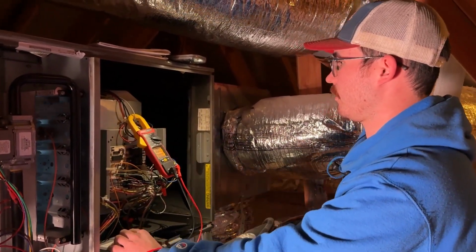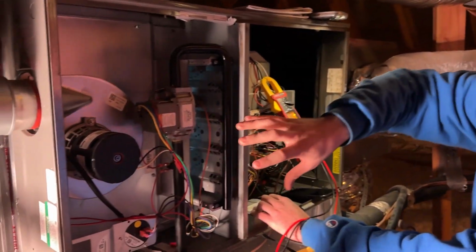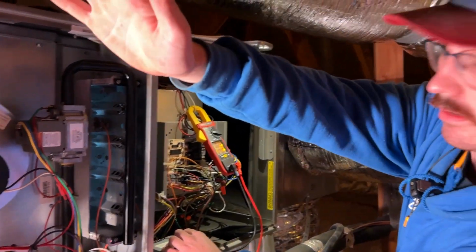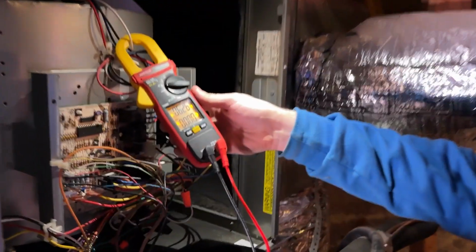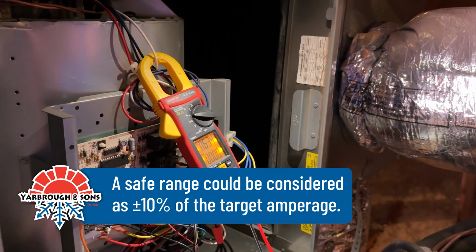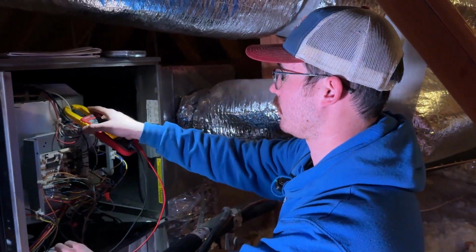And then I will also go over here and check once this blower kicks on, because it goes through a series of operations. You've got your inducer to vent out stuff, then your burner will ignite after it goes through all its safeties, and then the blower kicks on to push that heat through the rest of the system. We're pulling about 6.27 amps on this blower, which is a little high. We want to see that a little bit lower, around 5. So that could possibly be what's causing the noise, which sounds a lot louder with the door off than it would with the door on.